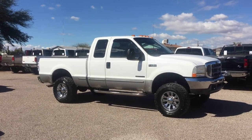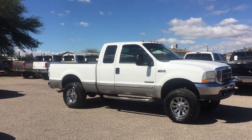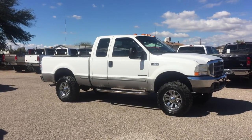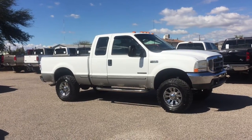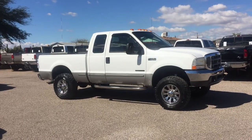We're selling this truck. It is a 1999 Ford F250 four-door super cab. It's a short bed. It's a 7.3 liter turbo diesel. It's four-wheel drive and it's a six-speed manual. This is a pretty rare truck. It has 219,969 miles. It was a dealer trade-in here locally in Tucson.